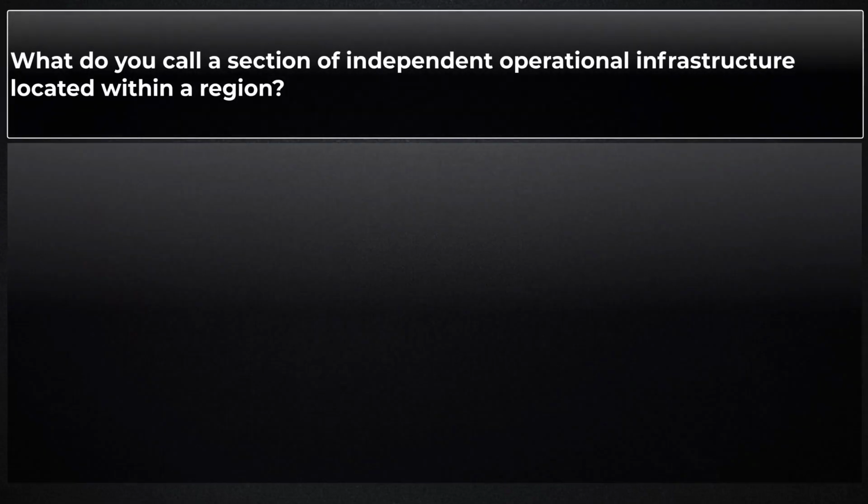The next question is: what do you call a section of independent operational infrastructure located within a region? Option A: availability zone. Option B: region. Option C: resource group. Option D: subnet.